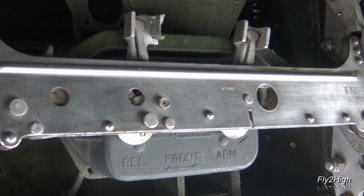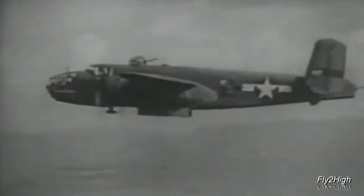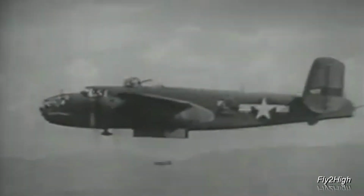Just before release, the arm lever is electrically tripped, trapping the safety wire in the shackle. When the bombardier drops, the release lever is electrically flipped. The shackle releases and the bomb falls from the aircraft. If the arm lever was tripped, the safety wire is retained in the shackle, stripping it from the bomb as it falls away, allowing the detonator to arm after falling around 500 feet. If not, the safety wire falls with the bomb and it never goes active.